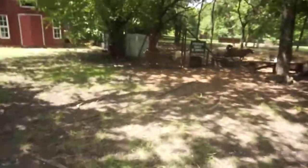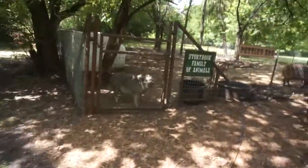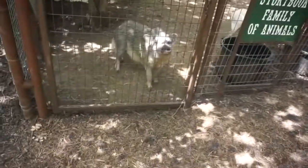Right, we're right by all the animals now. There's like a bunch of sheep and goats over there. And there's one pig. There's also a slide in the background. Let's go check that out afterwards. Here you go. Here's the pig. He's so cute. He is so cute.